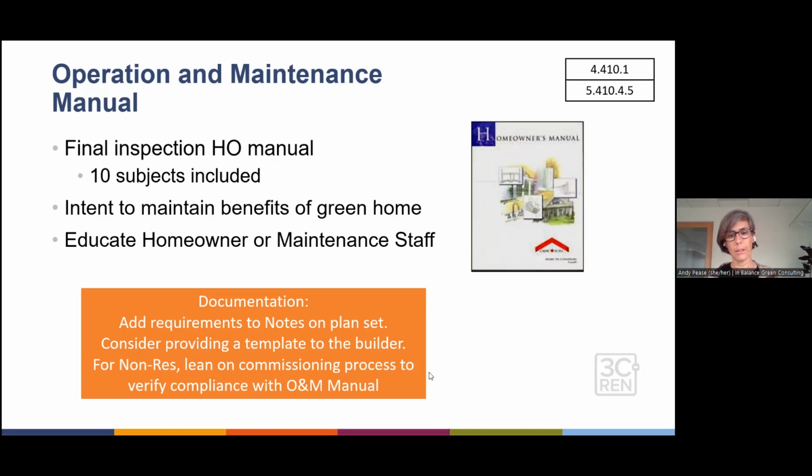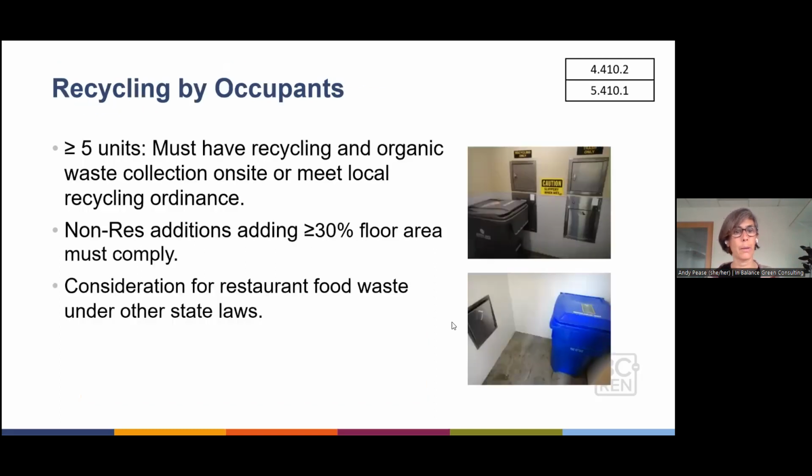And so, yes, we've developed a template we could provide to the builders, and then they can fill in, like, here's the dishwasher instructions, and put it all together, and then the homeowner gets this manual. For non-res, the operations and maintenance should come out of the commissioning process. We'll talk about that in just a moment.